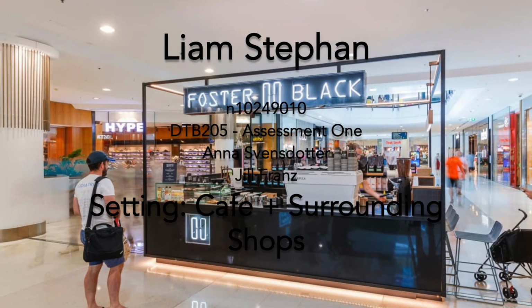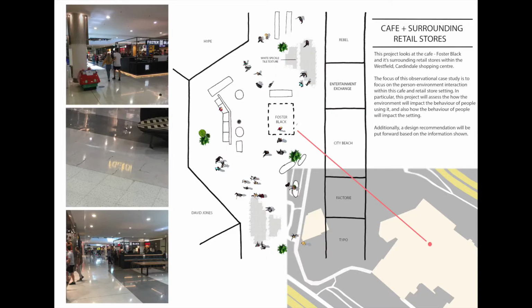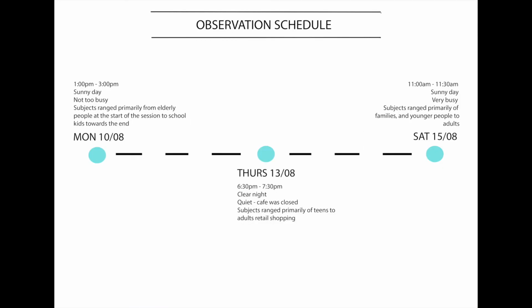The selected setting for this observational case study is the Foster and Black Cafe, which is situated within the Carindale Shopping Centre. The setting also includes the neighbouring retail stores. This includes well-known commercial stores such as City Beach, Hype, and David Jones. I underwent 3 observations of the selected setting to capture a range of conditions, users, and activities.